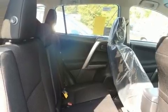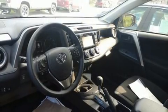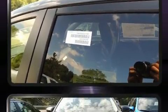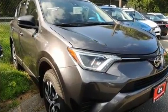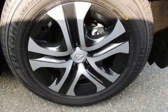Premium sound drives 6 speakers, providing you and your passengers a sensational audio experience. Safety equipment has been integrated throughout, including dual front impact airbags, front and side impact airbags, traction control, brake assist, a panic alarm, and 4-wheel disc brakes with ABS.